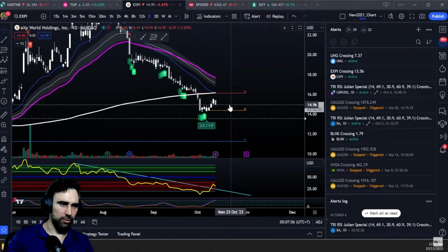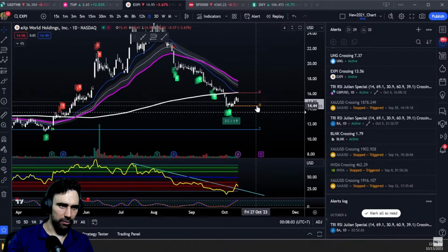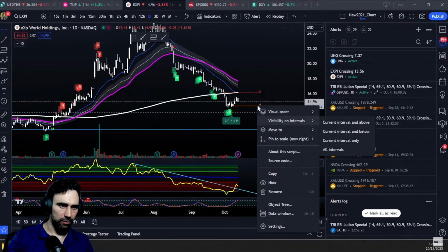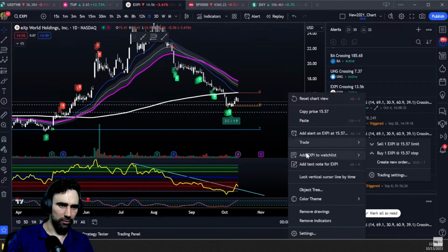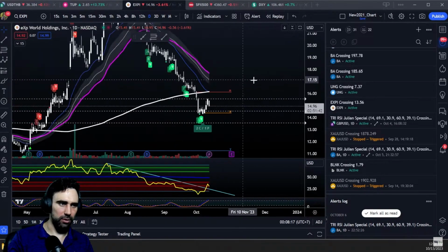Now I might consider a trade if we get a bit of a pullback and then a bounce for that long opportunity. So I'm going to also set alerts again, and then if we push above the highs, also add an alert. So that's kind of my range and something I'm watching on EXPI.